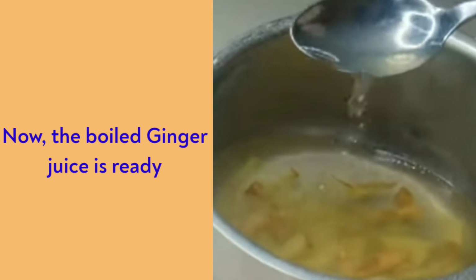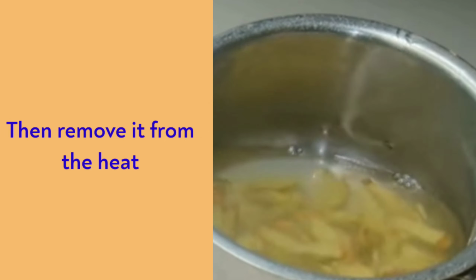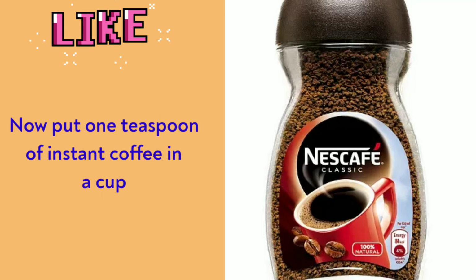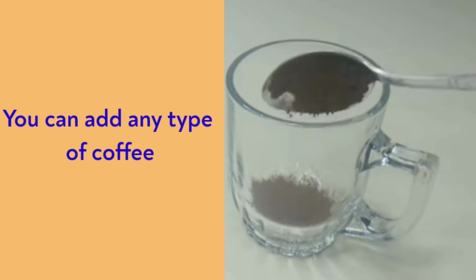Now, the boiled ginger juice is ready. Then remove it from the heat. Now put 1 teaspoon of instant coffee in a cup. You can add any type of coffee.